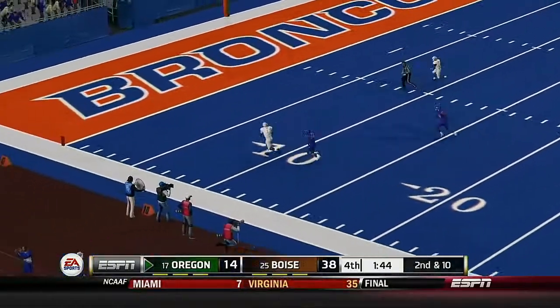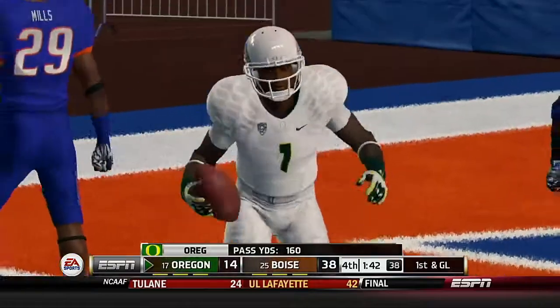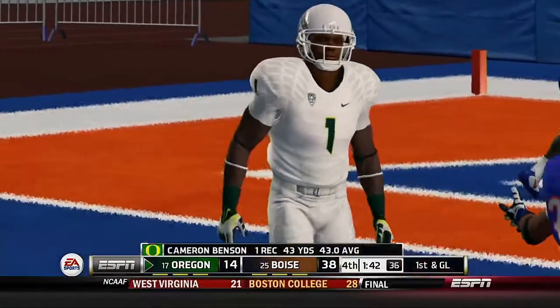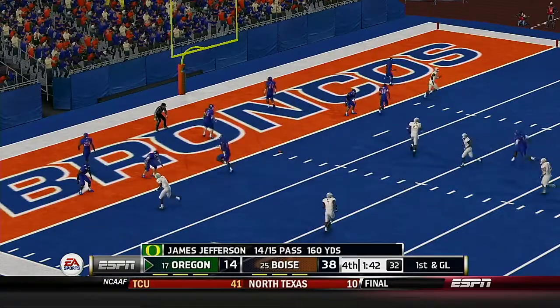He airs it out. And he's tackled at the one. This secondary better tighten it up. They're going to slow down this drive. That makes it first and goal.